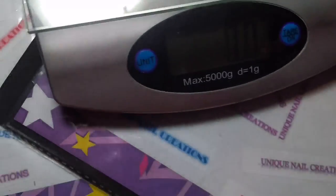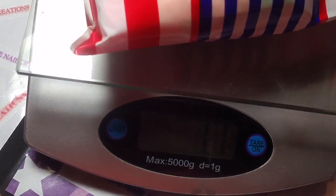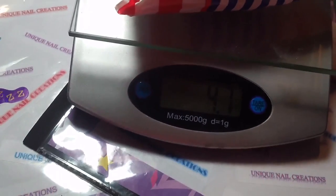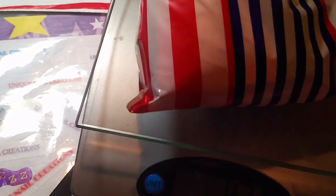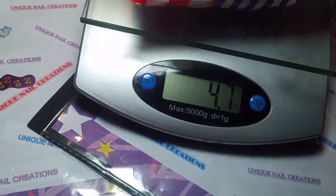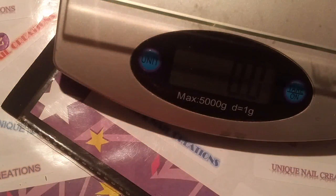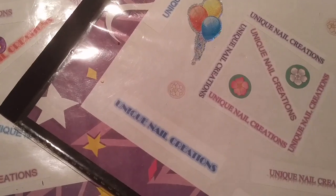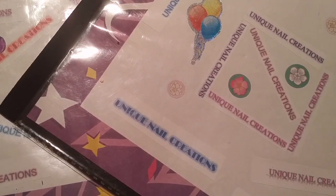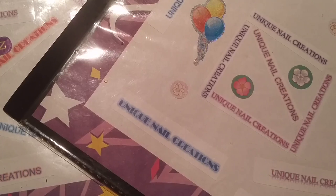I don't know, is my camera picking that up or not? I can't tell. I just wanted to weigh this because, that's weird. Oh, now you can see it. Okay, so it's 5 ounces. This is the bag. 4.7, so it's going to be 5 ounces. So, if you live in Canada, we're going to have to do $4.50. Wait a second. Yeah, if you live in Canada, $4 shipping in Canada.